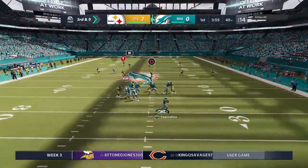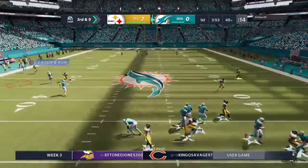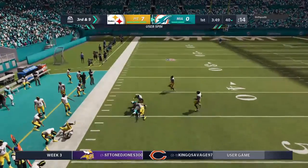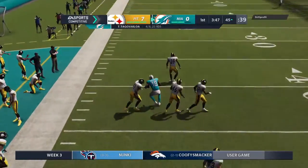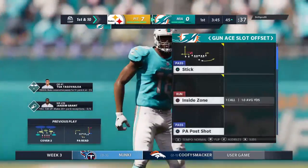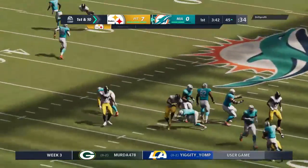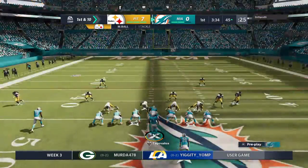Throwing is Tagovailoa on 3rd down here. Open man, it's Preston Williams. And he'll be corralled out across midfield down to the 45. Tua finding Williams for a Dolphin first down. How about the start throwing the football? 4 for 4 on this opening drive.